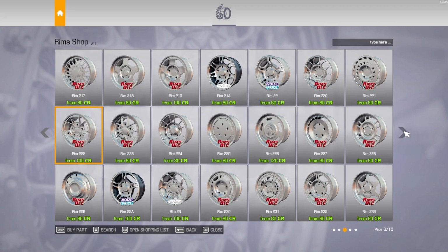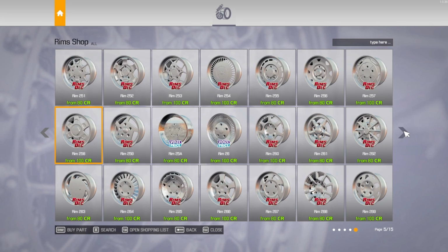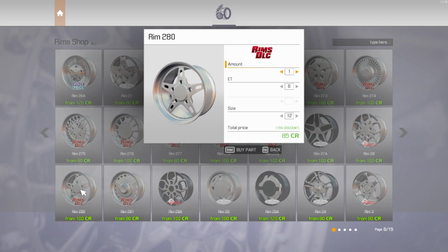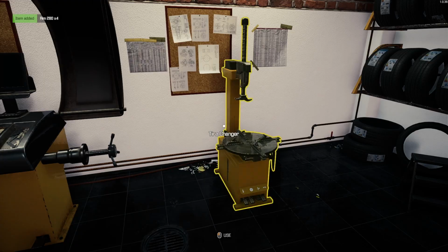I'm thinking. Maybe I'll go with, you know, I'm always doing the rim DLCs for most of the cars that I've had. I think, you know what? I've used these before, but I don't remember on what. I like them. I think I'm going to go with these. I'm going to go with 4 of them. It was a 15-inch tire. We're going to go with 16s on this. Okay, we're going to go 16s.